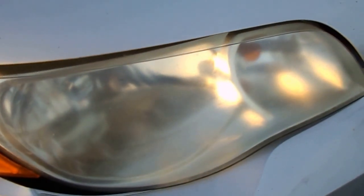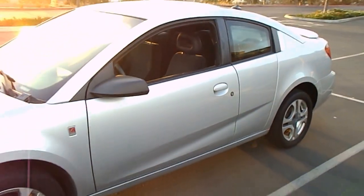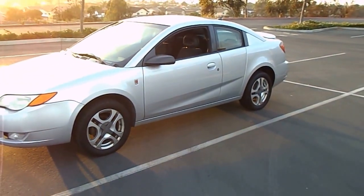Yeah, it's not perfect, but the paint's really nice. No oxidation, nothing. Paint's really good. And then a small dimple right here, no big deal. The lights need a restoration. Not too bad. I think that's it. Oh yeah, and right here a little damage, but all in all, really nice paint. I mean, stand this far and it looks like a perfect car.